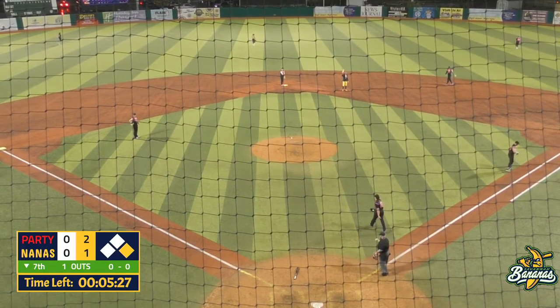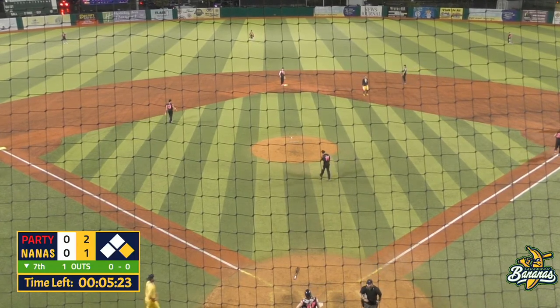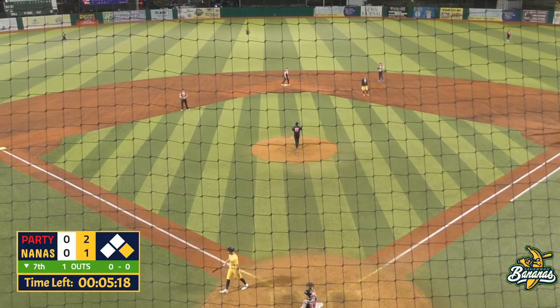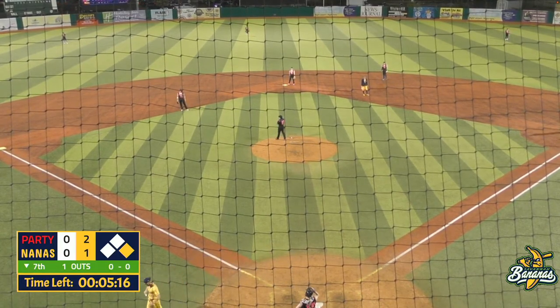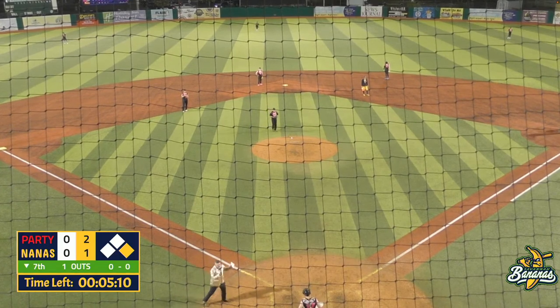And D-Mac down the first baseline. Now we'll see if Eric Burns decides to pinch run for him. I would expect he would. It's the third time through the lineup, so he could use Malachi Mitchell or Stephen Felton.